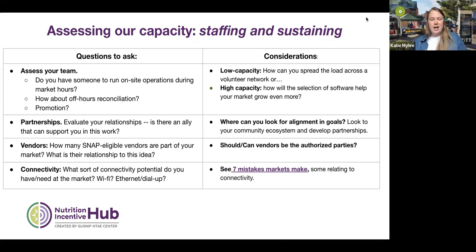Or are you a pretty high capacity, high resource market that really needs to pick the right technology, right? So those are two very different scenarios where you might be a low capacity market that really needs to rely on community members to run this, or you could be a market who's really interested in data collection associated with this program. So just remember that there's all these tasks that have to do with on-site and administration, including the promotion, right? So we need to share that we're running a program like this, and those all take time and potentially take financial resources.